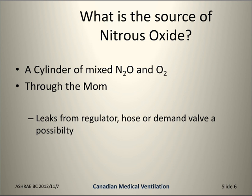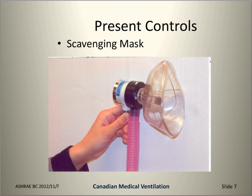There is a possibility of leaks from your regulator, hose, or demand valve adding to the nitrous oxide in the room, but that's not usually an issue. So what they had for controls in Richmond Hospital at the time was this scavenging mask, and you can see this is the standard anesthetic mask that the patient holds up to her face.